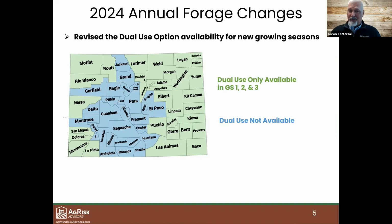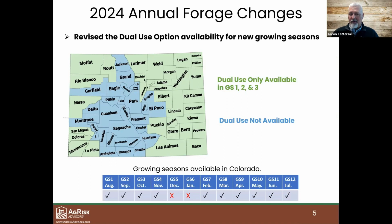This chart shows, or this map shows the states, or I'm sorry, the counties in Colorado where dual use is available, represented in the green, and that hasn't changed. Dual use still isn't available in those counties that are listed as blue. And we've got this same chart for the other counties where annual forage is available.